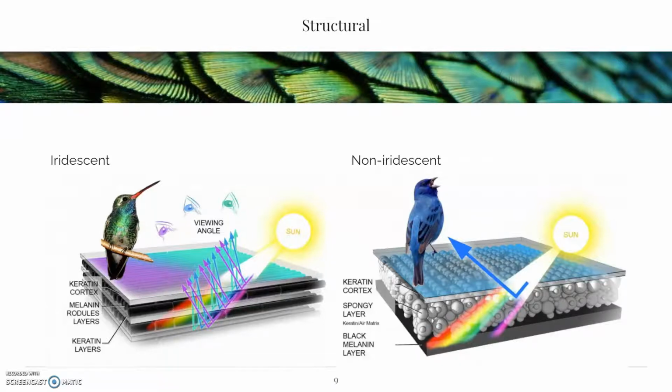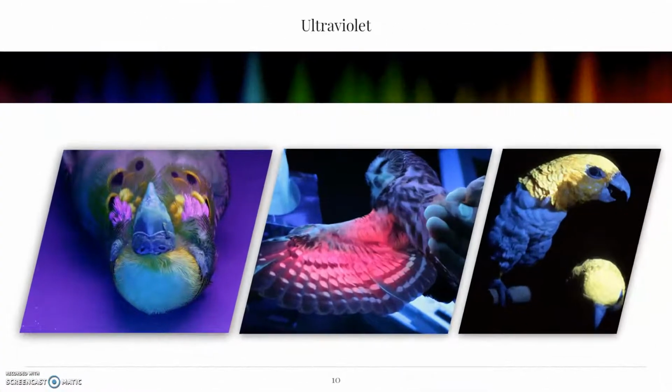Feather structures can also reflect ultraviolet light, which humans cannot see, but other birds can. Because of this, birds can appear quite different to each other than they do to us.